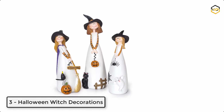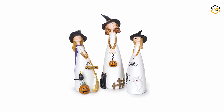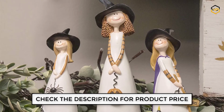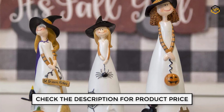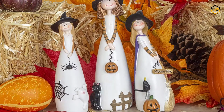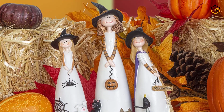At number 3 we have Halloween Witch Decorations. This super cute trio of witches are ready to cast a few spells in your home's kitchen or living room as holiday or party decorations. These witch figurines each feature a tall pointed hat and a variety of adorable accessories. These Halloween party decorations come in 3 individual pieces and boast a stable base.